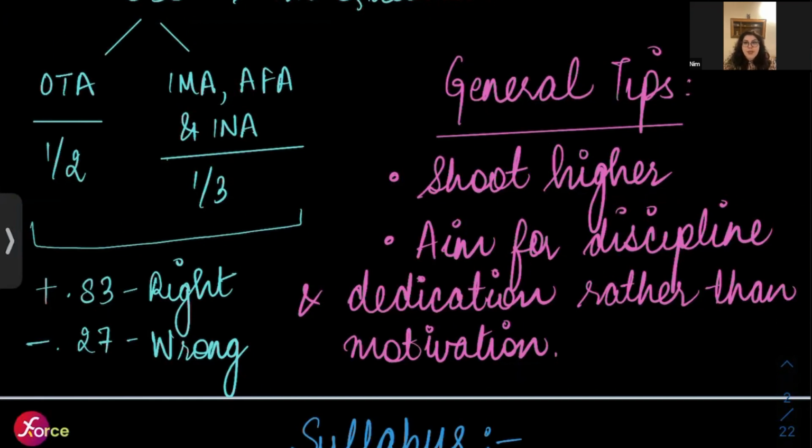But that's not how it works, because you know that morning you're stressed, you're motivated, but then by the time the evening comes around, some other thing has caught your attention. You're thinking of socialization, you're thinking of some girl, some boy, some show, some movie, some sport you want to play. So it's so much more important to stay dedicated and disciplined, because discipline is going to take you through the long haul. Now that you have less than a month to go, this is how you're going to approach the exam.